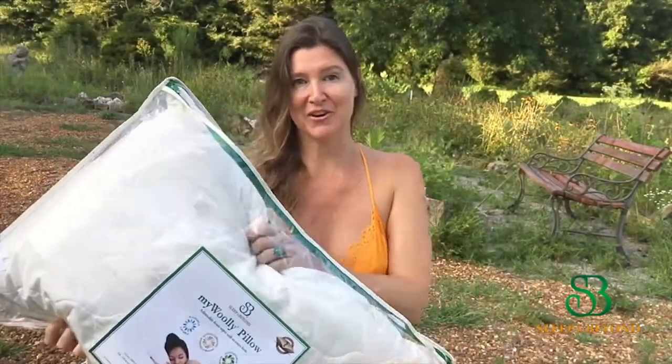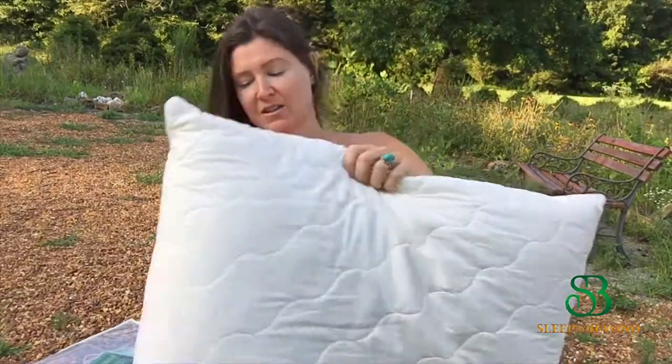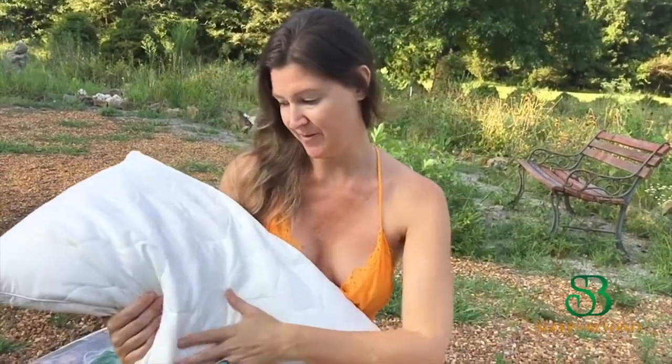Let me take it out for you and show you how beautiful this pillow is. So the outer layer is a beautiful plush 100% organic cotton, and so soft, so beautiful. And then the inner filling is made out of 100% wool. So that is incredibly sustainable. It's literally just sheared right off of the sheep and stuffed into this pillow. And let me show you the inside.